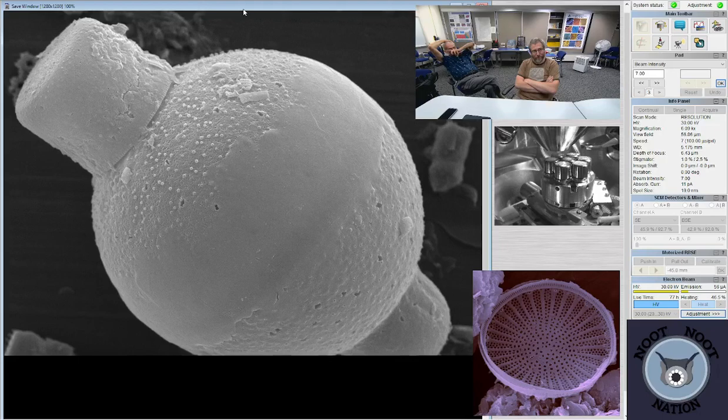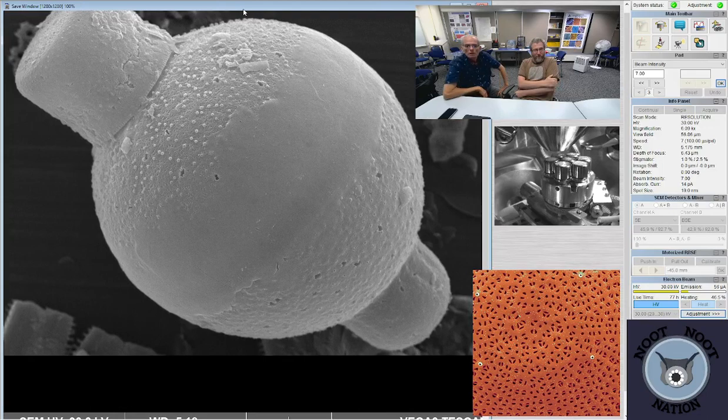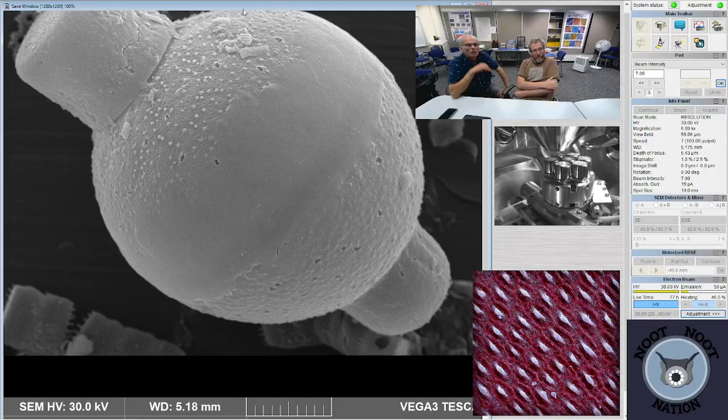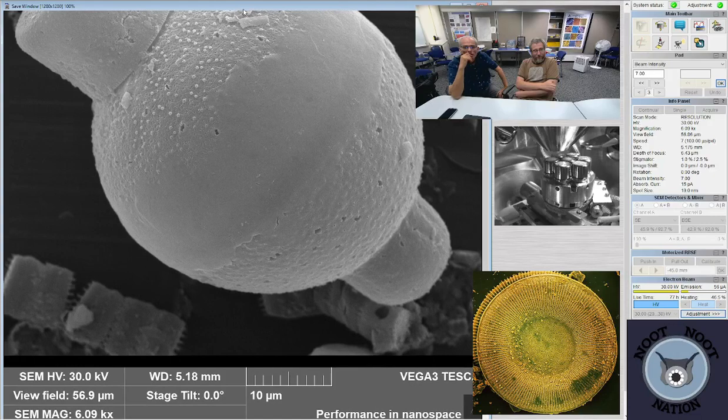It's a nice image. I do some good work sometimes. It's like a beach ball coming out of that diatom. Is this flat or does it have an angle, your stub? Or can you not tilt it? I don't want to tilt it. You don't want to play with it? No.